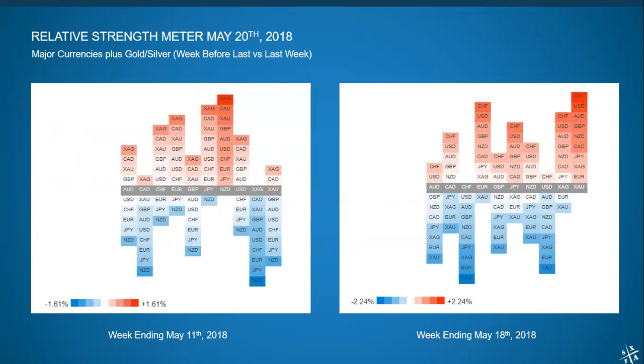So there you have it. We see the clear winners being the Swiss and the dollar, the clear loser being the euro. Everybody else is sort of middle of the pack there, going back and forth depending on which currency we compare it with.